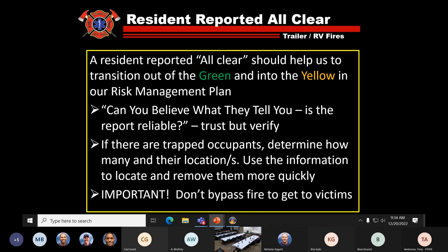It's just like anything else we do: trust but verify. If somebody tells us everybody's out of the house, we also need to understand there are so many variables. Maybe there's a kid staying over that mom forgot about, or in all the excitement, grandpa's still in the back room. She thought he got out, but he came back in to get the dog, or who knows what. There's always a possibility that the trailer or RV may be occupied, but it should certainly help us at least a little bit if somebody's outside and tells you they have an all clear. If we're at the point where we probably should be defensive and you have a resident reported all clear, that probably should steer you more toward the red versus the green in a situation like that.